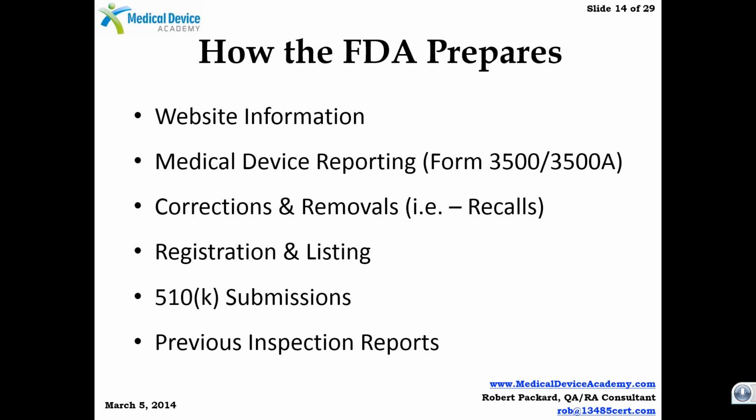Registration and listing. You have to register manufacturers, and a lot of contract manufacturers now have to be registered as well if they're making a finished device. Well, the FDA can look at that information, see what types of devices you make, and they're going to go right for the high-risk devices. If you have Class 1s and one Class 2, they're always going to look at the Class 2.